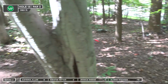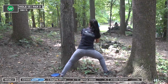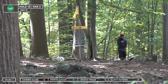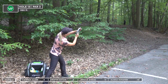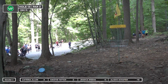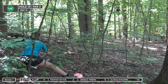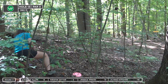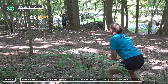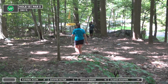This is a sonic. Double G sonic action as she goes deep of the pin. Kat was, we'll say, fortunate enough to have a clean look at the basket to try and get up and down. Rarely do you have such a clean look out here. Alisha's birdie is short, but she makes up for it. Solid putt.